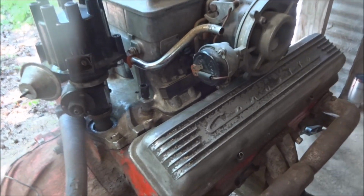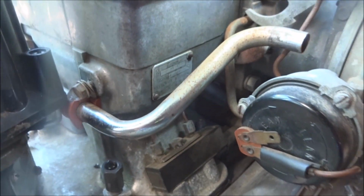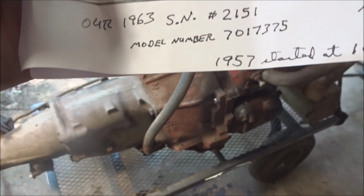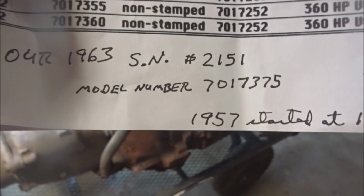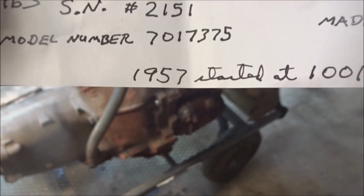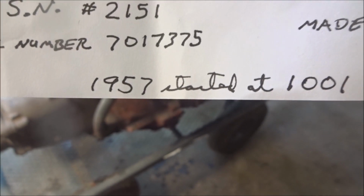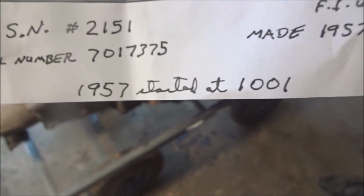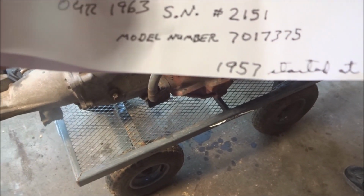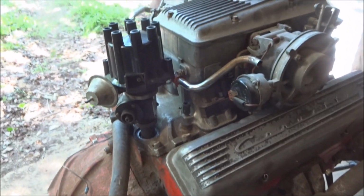Okay, one thing I forgot to mention. This lighter. You can't see it, but the serial number is 2151. Model number 7017375. And they started the numbers out at 1001 in 1957. So that's pretty important.